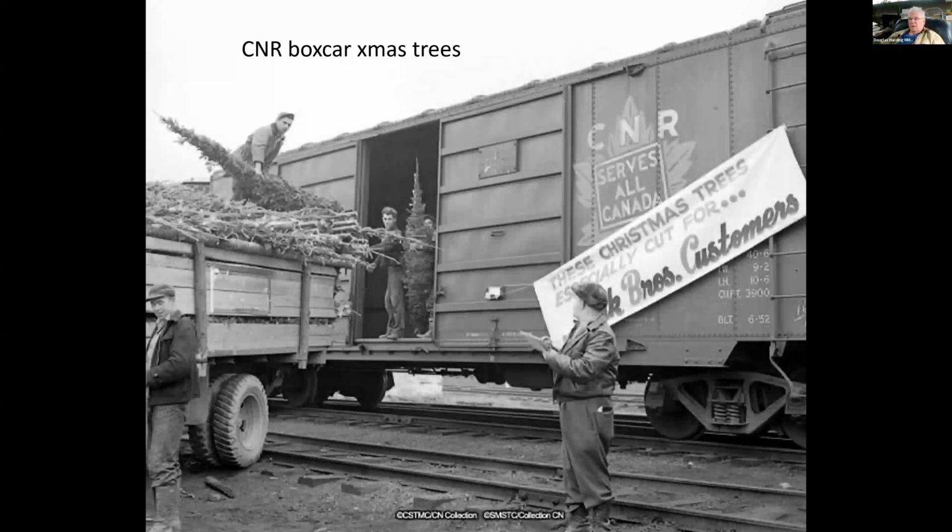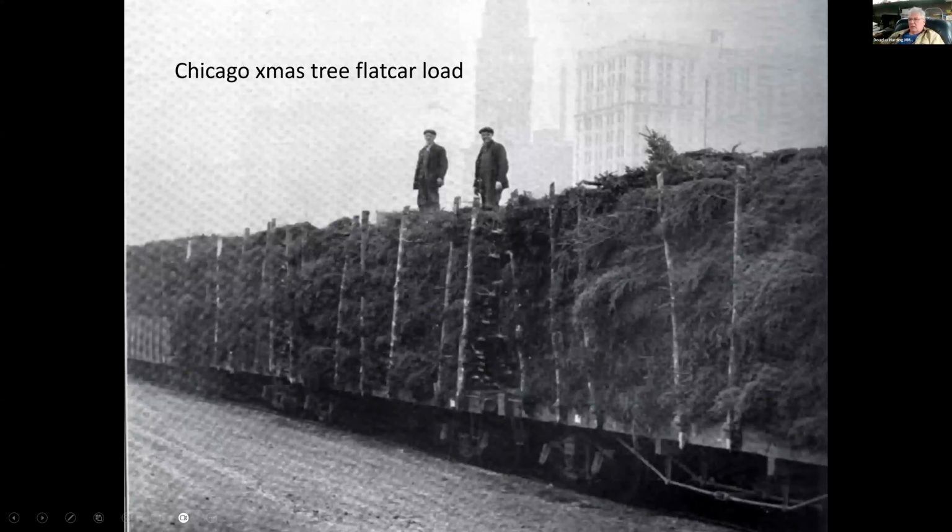So here we got another load. This is Canadian National again loading boxcar Christmas trees. And I'm not sure what the sign says here on the boxcar, but it might say something like Stark Brothers customers. Trees specially cut for somebody. And so again, Canada was a big source.